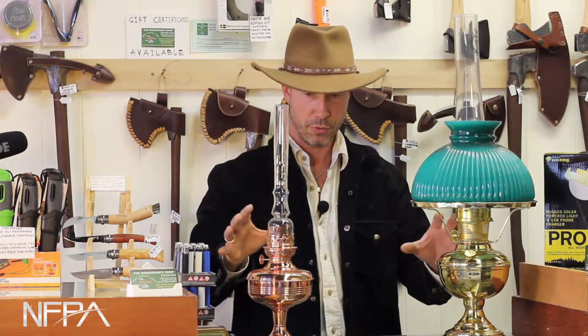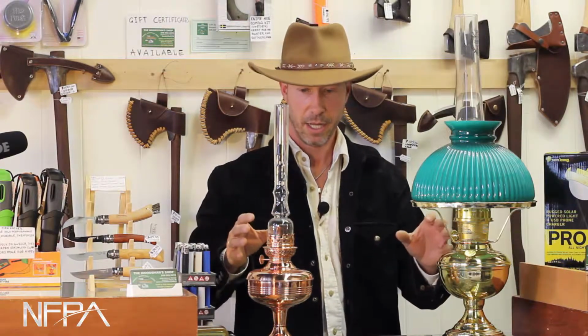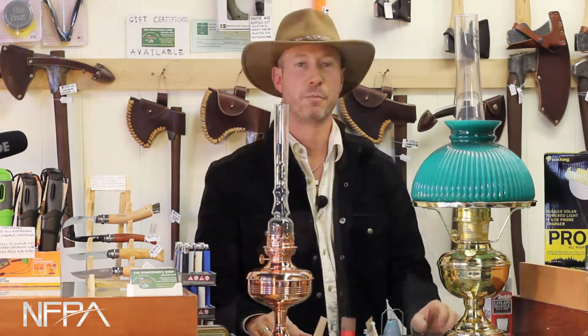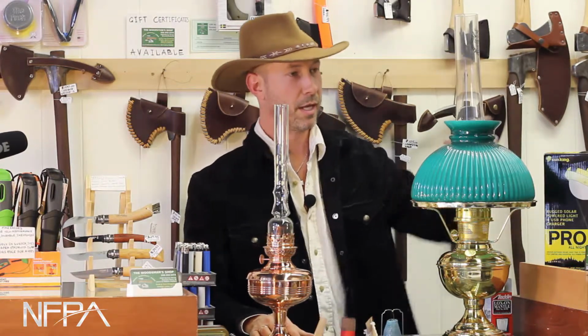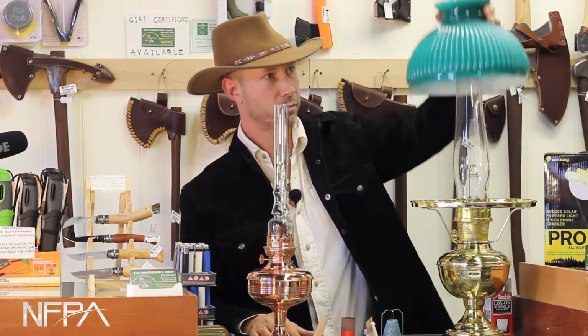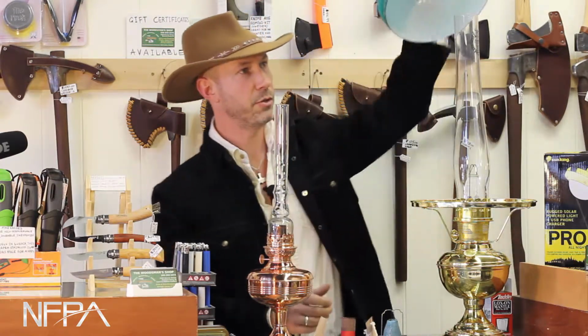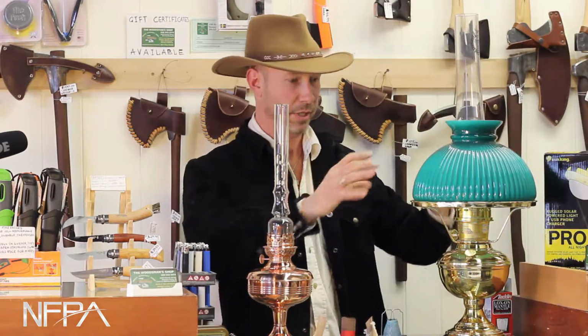So two very different lanterns, they're both lamps, they both burn kerosene. For people not familiar with lamps, I'm going to start with the basics here. Since most of us have heard of the Aladdin lamp, let's start out taking a look at this one. The Aladdin lamp comes with or without a shade. A shade is great if you're going to use it for reading, or if you're all going to sit around the table and you don't want to be blinded.